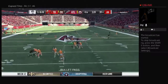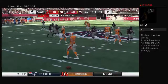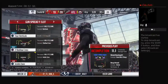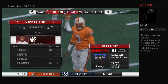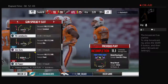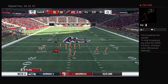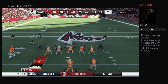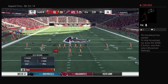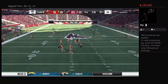Winston now to throw on 1st down. Oh, he can't hang on. That was a dream chance for any D lineman to possibly get a pick. But instead it falls down incomplete. So they're still at the original line of scrimmage here. 2nd down and 10. Winston.